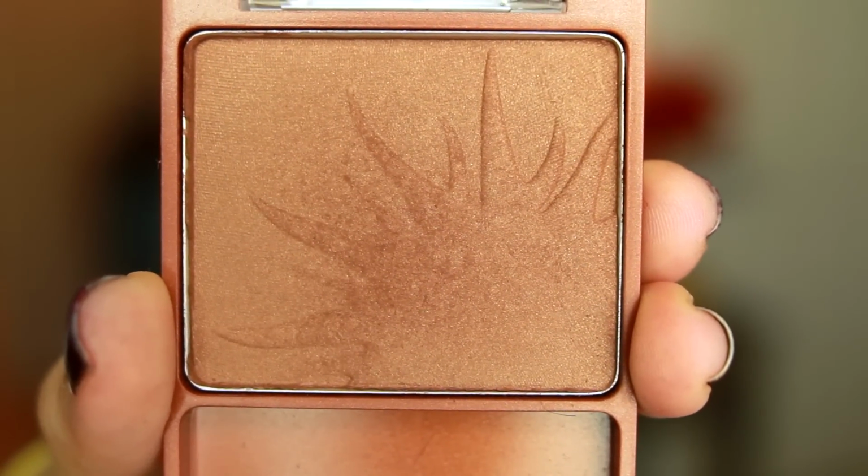And this is the Wet n Wild Princess bronzer, and I think this is actually a pretty good dupe for NARS Laguna. It may be a little bit more orange than Laguna is, but for the most part, I'd say they're pretty similar, and I just love the name. I think Princess is a really pretty name for this.